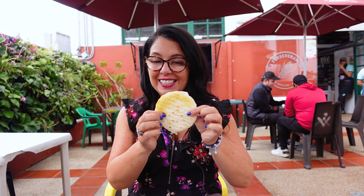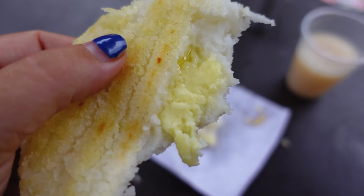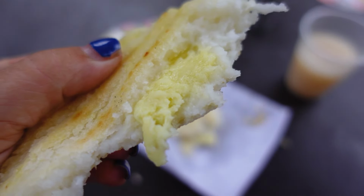They make it hot to order. This place is so busy. I had already planned to come to this market, but if I hadn't seen the show, I wouldn't have known about her. She told me here, inside, there's also some cheese. Oh yeah, I can see that salty cheese in here. It's so warm. Actually, when they first gave it to me, it burned my hand. I had to put it down right away. That's when they come out hot, they come out hot.